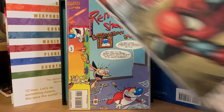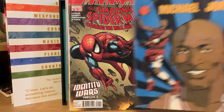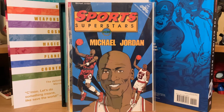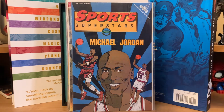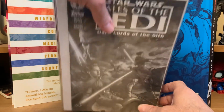Amazing Spider-Man Annual #38. And then Sports Superstars Comics featuring Michael Jordan. I think that might be his first appearance in comics. I'm still trying to figure that one out myself, if that's what it is or not. And then Topps Ashcan special of Tales of the Jedi, Dark Lords of the Sith. So all 12 of those were $10.